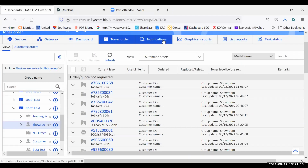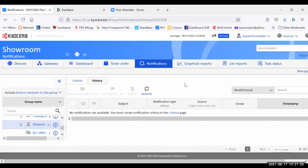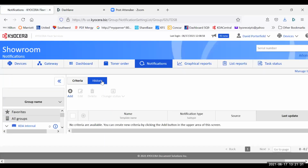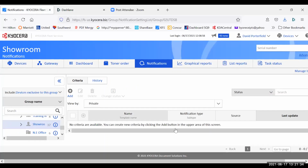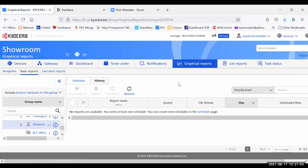Here, notifications pop up. So any notifications for machines or any issues, like having to get updated firmware, they would send out notifications to say, hey, this is where our firmware is. This is the latest version, and we're going to push it out to you, and then you can do what you want from there. And then the graphical reporting, I don't think we're going to get much from here.